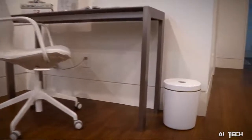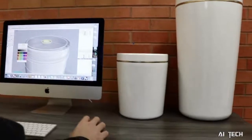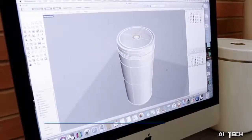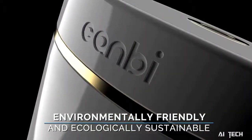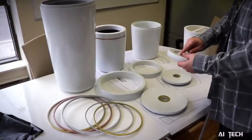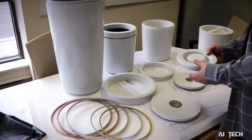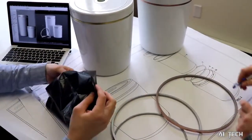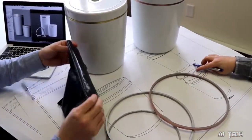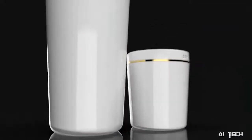We didn't just design a nice-looking garbage can. We created a uniquely functional system that's both environmentally friendly and ecologically sustainable. We've built countless models and prototypes to get us where we are today. We've machined the tooling to prototype our liners, and we're working with industry leaders to produce the best product possible. Your contributions will help make plastic bags a thing of the past.